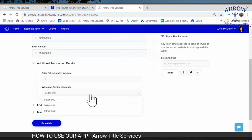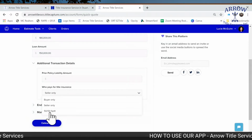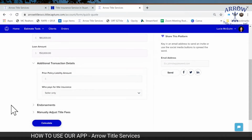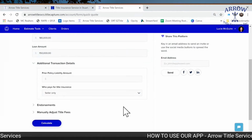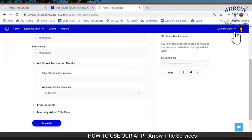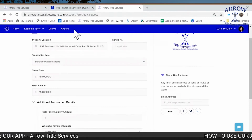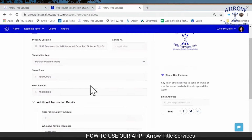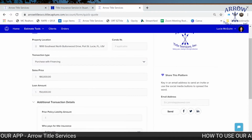So now here you're going to choose whether the seller is paying or the buyer is paying for title, or if it's a 50-50 split. In this case, we're going to keep it as seller pays, and you're not going to be able to see the manually adjust title fees. That shows up for me because I am an admin. But if there's anything that needs to be specifically edited, you can always reach out to me, Lucie McGuire, and I will help you in fixing it.